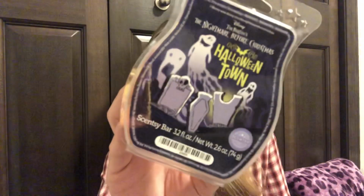And then the last 2 things I got are to round out a 6-pack of licensed bars I did. The other ones were in the holiday collection. The first one's Halloween Town. I love this one. Still available when I'm filming this in the Harvest collection, so I wanted to pick it up. And then I also wanted to try the Muppets fragrance. So I did pick up this.